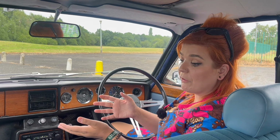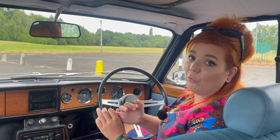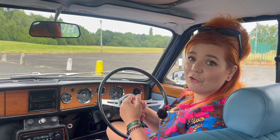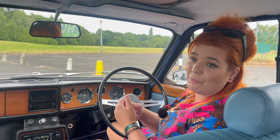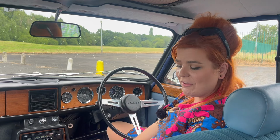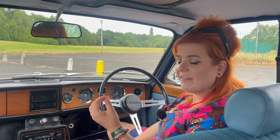The reason they used Bri-Nylon in here was because they said it kept you warm in the winter and cool in the summer. As somebody with a Bri-Nylon dress or two, I can assure you that in the winter you're freezing and in the summer you are sweating like you're on trial. It's absolutely horrendous.